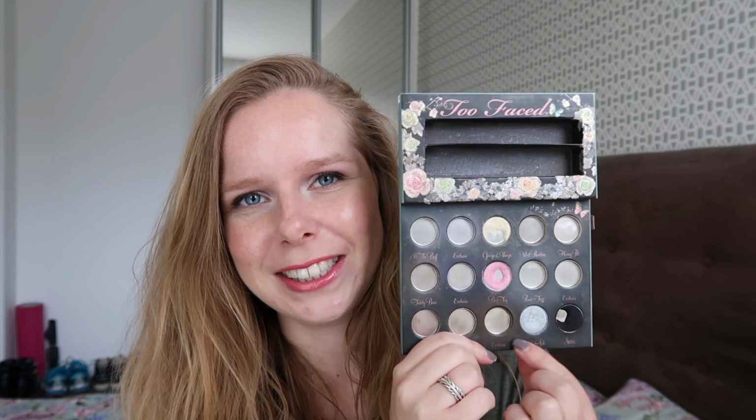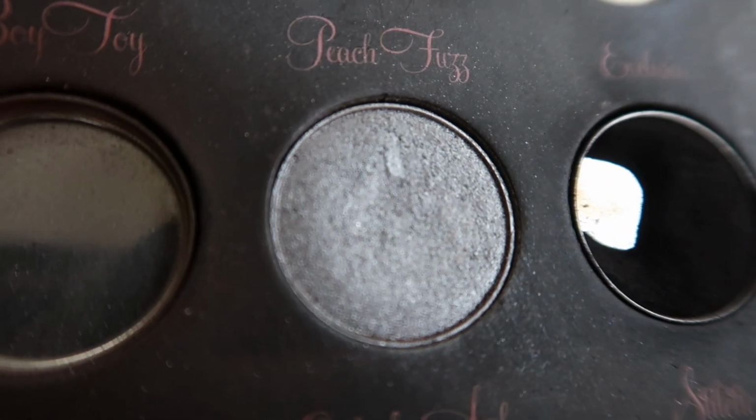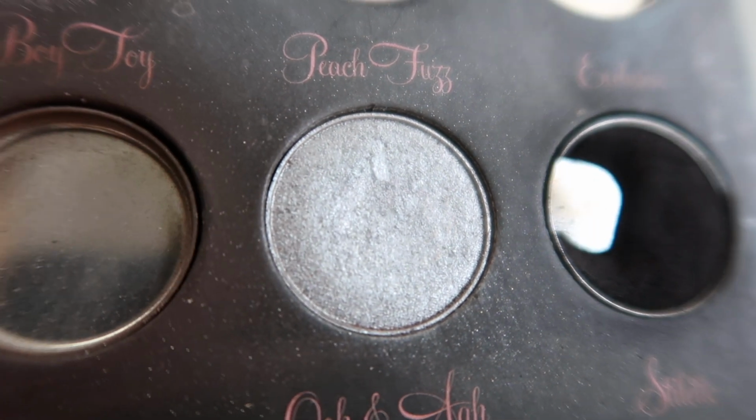And then you can barely see that there is something here because it's just as shiny as the pan itself. This is, what was the color again? Ooh and Ah. Ooh and Ah, I have not used this month, and I don't think I will be using it very much over the next month either. I just want to get some other pans out of the way first.